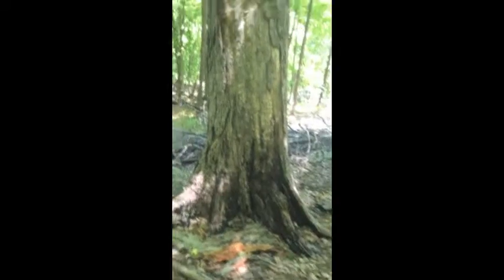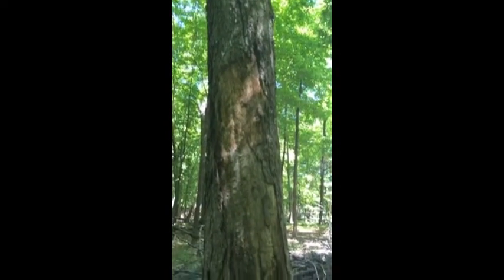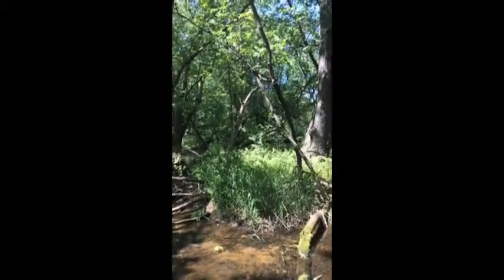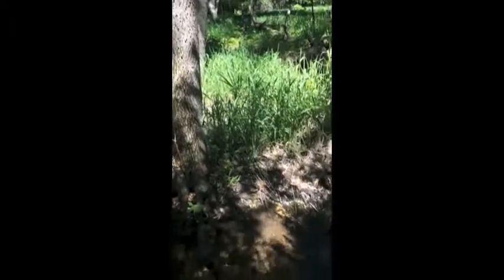Now this old girl shows the resilience of some of these forest trees. Missing bark to over 8 feet up the tree, but still healthy in the canopy. Don't know how much longer this maple's gonna be up though. This area is fairly unique and different. A lot of silver maple in here, a lot of ash.